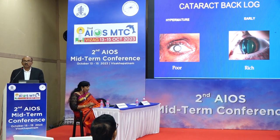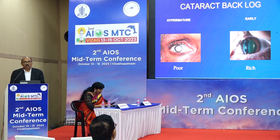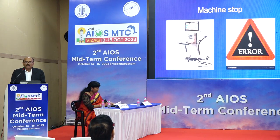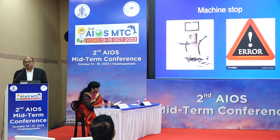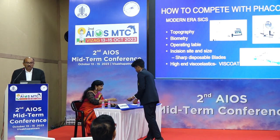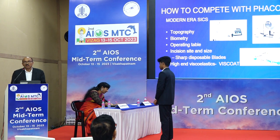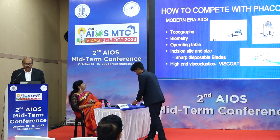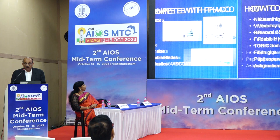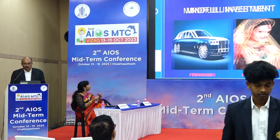The small incision fellows handle hypermature cataracts, whereas the femto fellows handle early 6x6 cataracts. When there is a failure in the machine, you cannot postpone the case. You can proceed with SICS. To compete with phaco fellows, you have to acquire some of these modern gadgets like topographers, modern biometers, high-end viscoelastics, bimanual instruments, and vitrectomy.